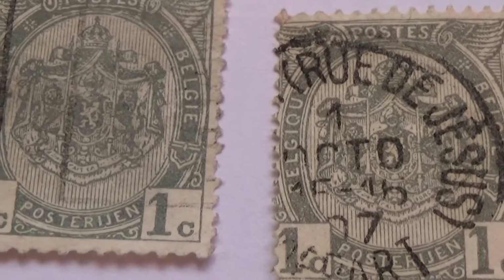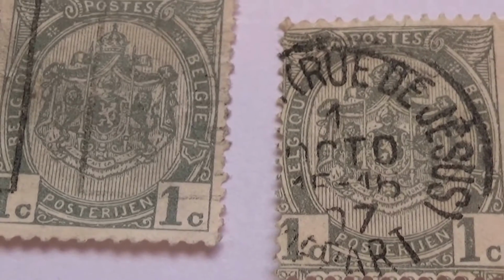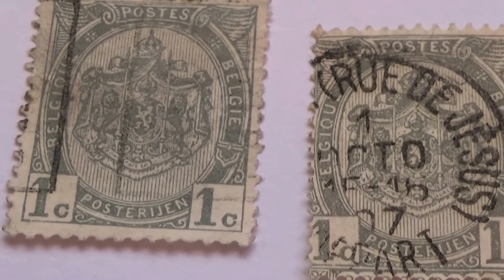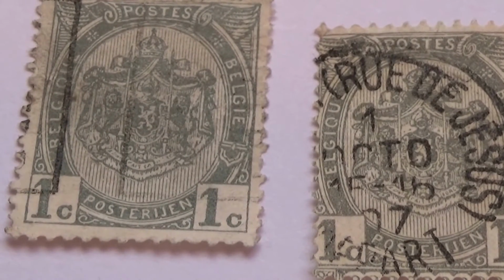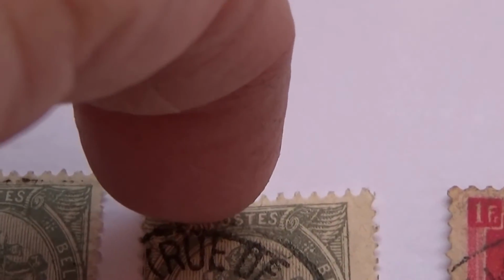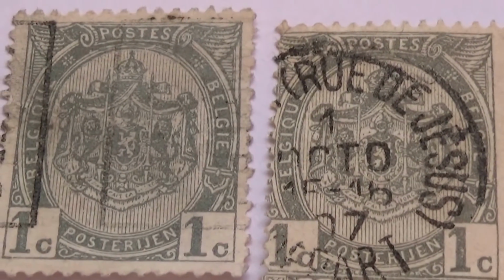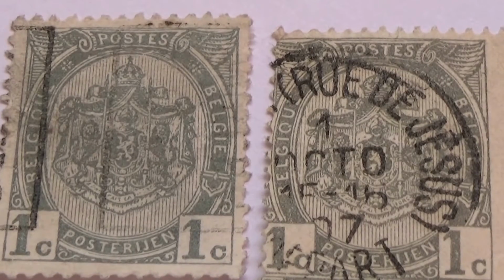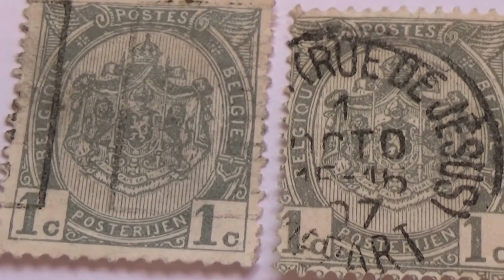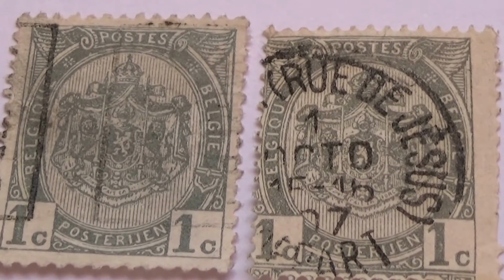Now this one here is a little slimmer. They're both 1 cent. Just a little bit different. The one on the left is a lot wider. I put them real close to each other, a little bit closer. There you go. Look at the difference. Of course, this first one here is a lot better centered than the other one. But these are both 1 cent.